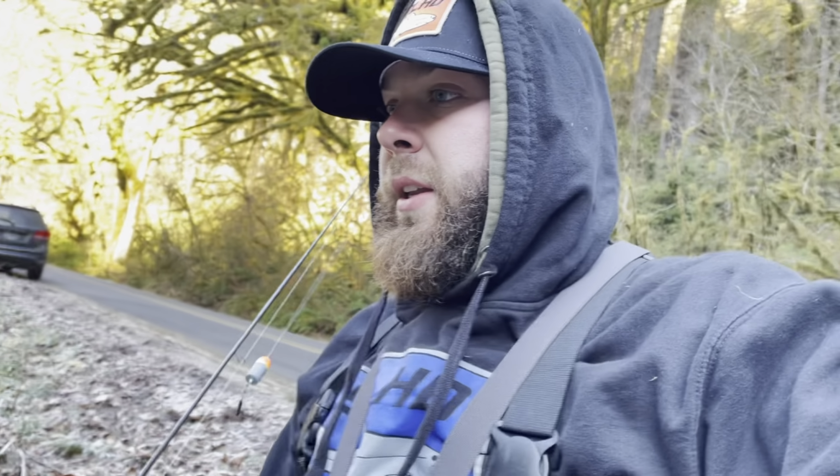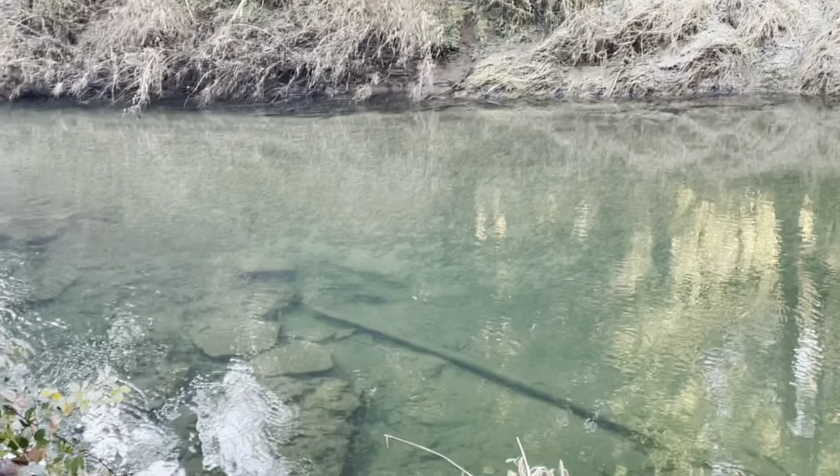I can count 1, 2, 3, 4, 5, 6. I'm gonna see if I can get a bobber down on film for you guys. Look, all the fish are right there. There's Shane's float. You guys can see all the fish. Cast it a little too far away from them.